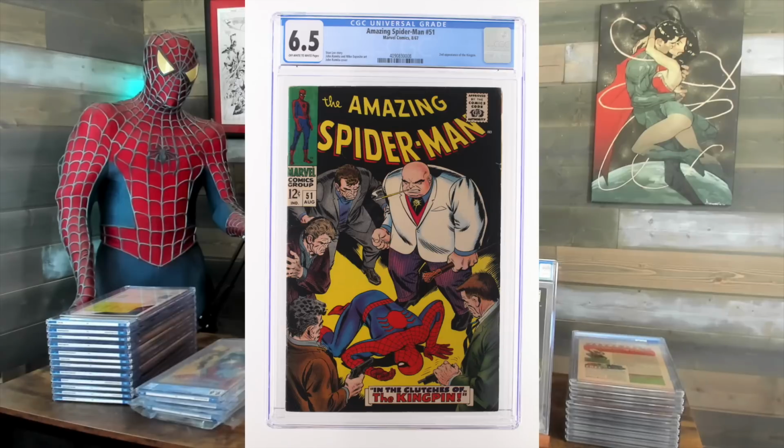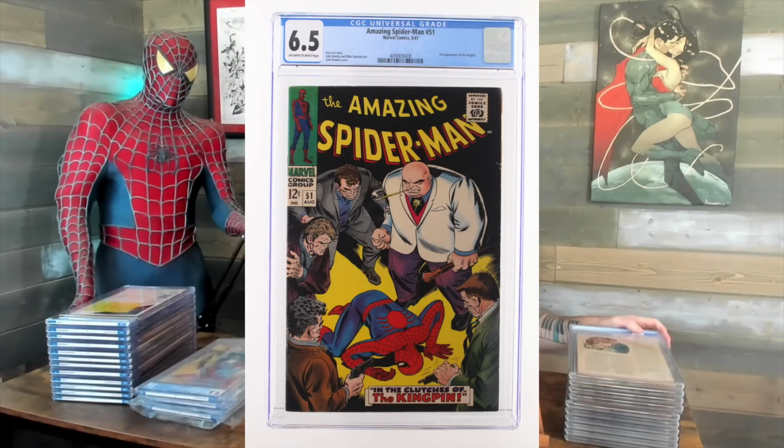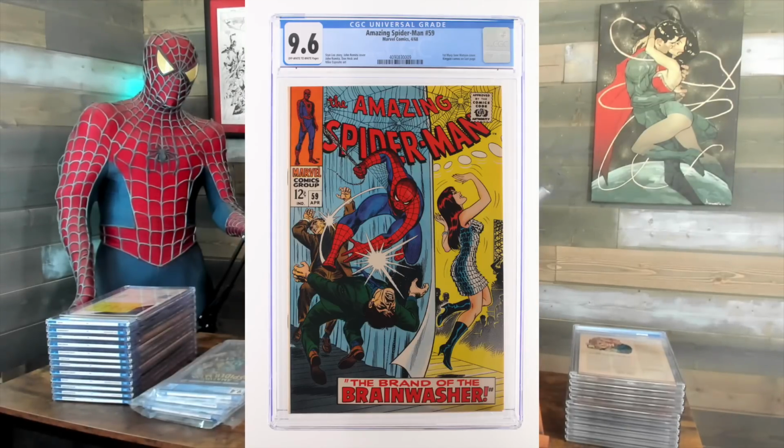Number 51 came out great. I was hoping for 3.79. Second Kingpin, which, who knows? Kingpin will probably return with Daredevil. This is a good one for me. I thought it'd be 9.2, and it got that 9.6. So 15.99 makes a huge difference. Too bad it didn't get a 9.9.